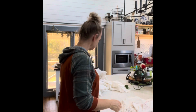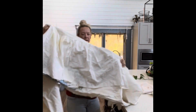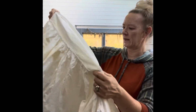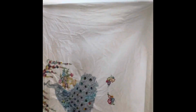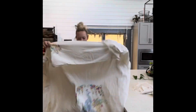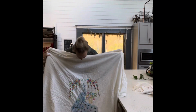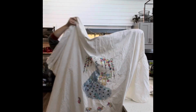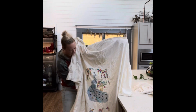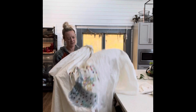And then the last one, let's see, I'm gonna back you guys up here so I can hold it up. The last one is like a bedspread cover, but it's a sheet. It's supposed to cover the top of the bed, instead of a big comforter. So check this out. Try to get it held up so you can see this beautiful embroidery of the peacock. Isn't that stunning? I won't be putting this on my bed right now, but definitely come springtime, this will be on my bed. It is just gorgeous.